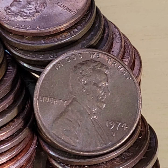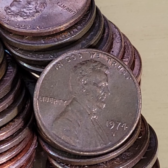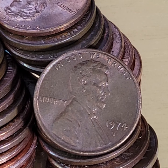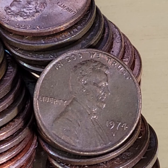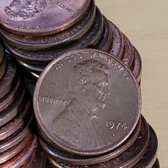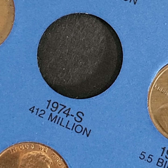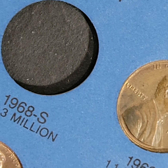You know, that's what we need. We need like three S's. I didn't write them down because we never find them for the book. Holy moly, man. That one I think we're not going to find, right? The D. 74 S, 412 million, and then we're looking for the 68 S. I can't believe we just found that.